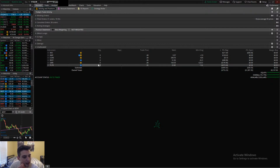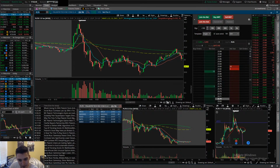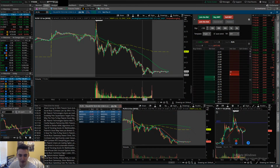So Palantir, I think I might have had some trades on this one early on. I'm looking, wow, I missed this one early to short it up here at $26. I feel confident that I could have done that. From 26.20 at the high to 23, that's a pretty lucrative short there, but of course you'd have to be in the trade all day.